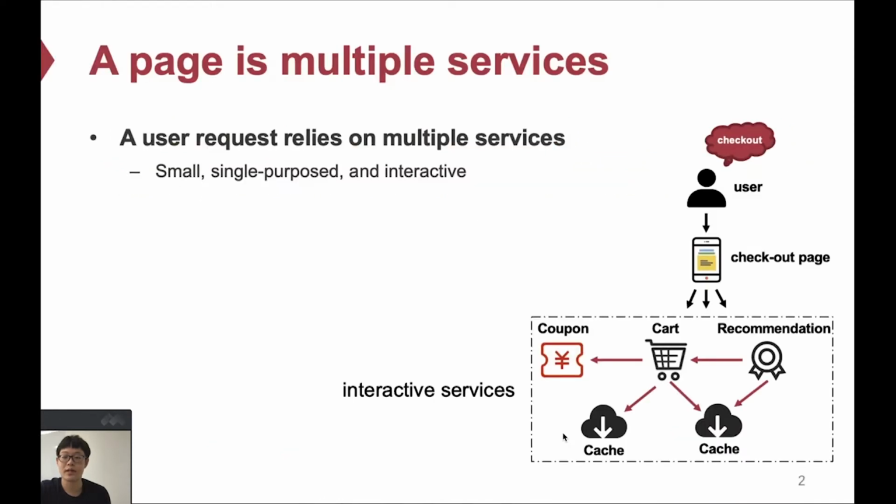For ease of maintenance and deployment, applications in the cloud have been split into small, single-purpose, and interactive services, so a single user request may rely on the cooperation of multiple services. For example, when a user wants to check out, he or she will go to the checkout page on his cell phone, which is actually rendered by many services, such as the coupon service to calculate the most cost-effective coupons, the cart service to list all items, and the recommendation service to recommend items the user might be interested in. Besides, those services may interact with cache services to retrieve data.